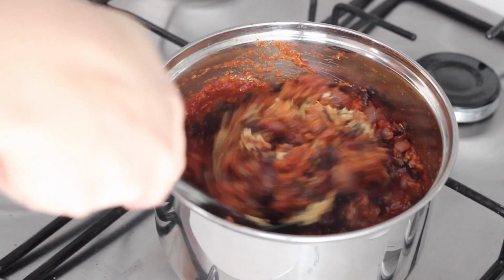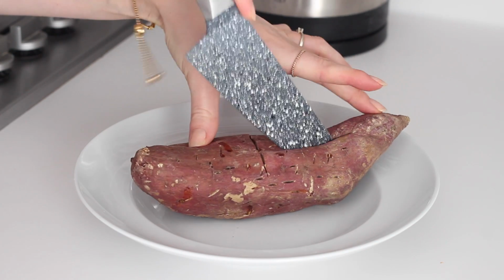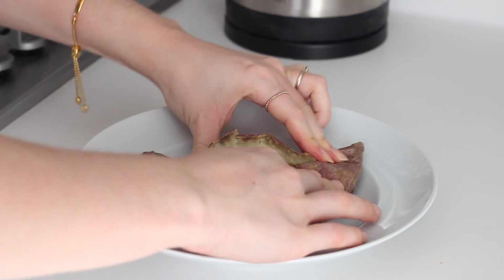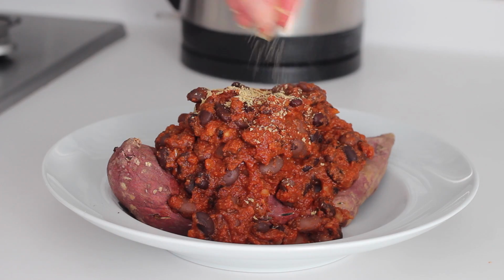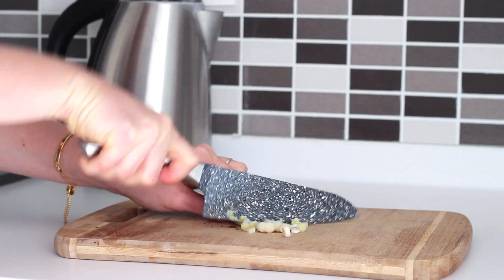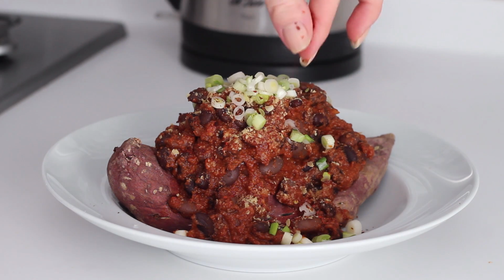Once the potato was done I removed it from the oven and placed it in a dish. I then cut a cross in the top just to open it up, and then I added the chili on top of it with some more nutritional yeast, and I had also chopped up 3 spring onions, so I then added those on top, and lastly some red chili flakes.